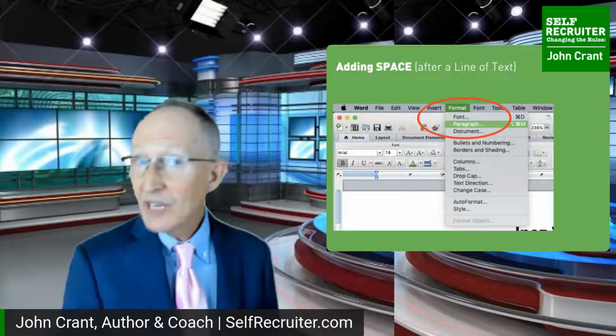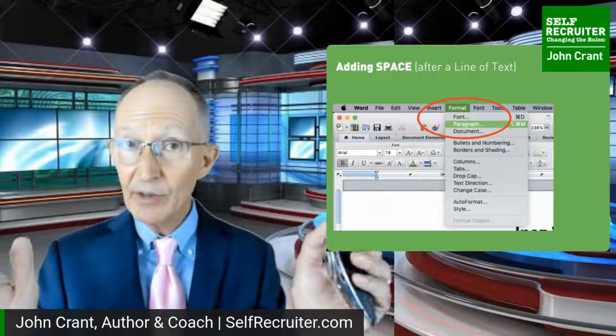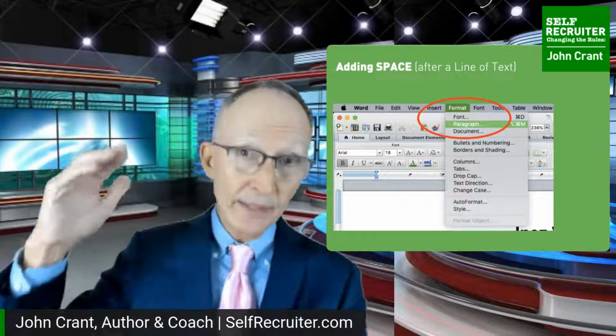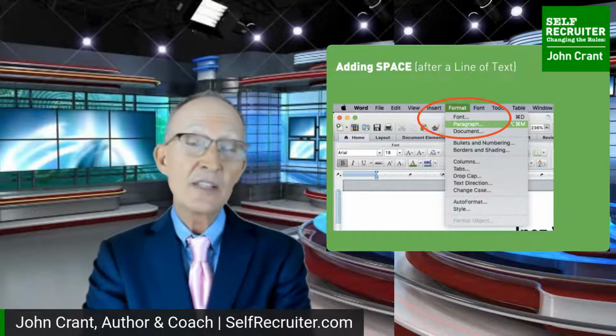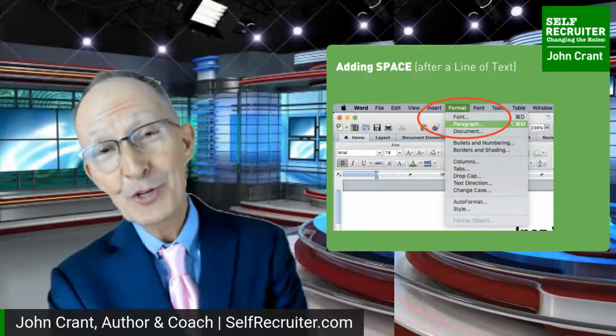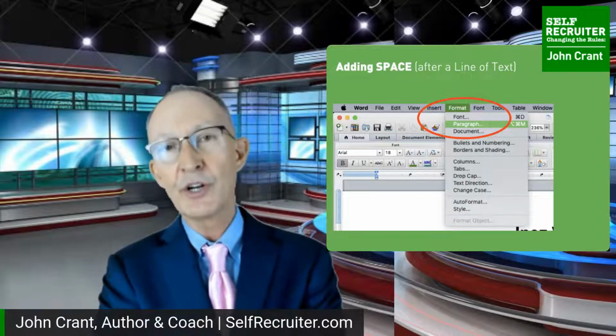Let's talk about adding space. Now, there's 2 types of adding space. We can add space between the lines. We can also add space between the characters, and sometimes we have to do both. If we're adding space between the lines, now here's where I have to make an apology for Microsoft, which has so many versions of their software out there. This is what my version looks like.